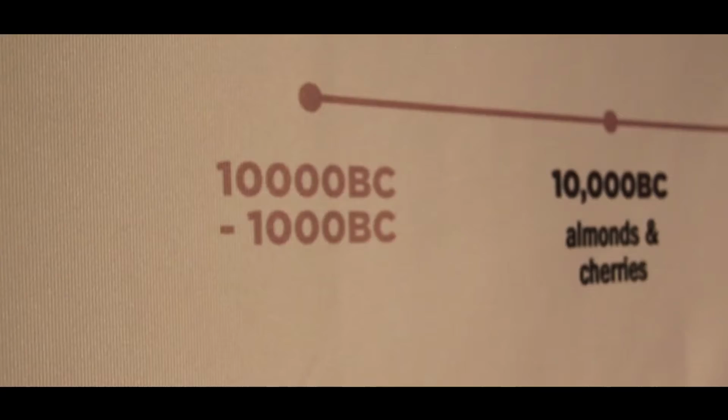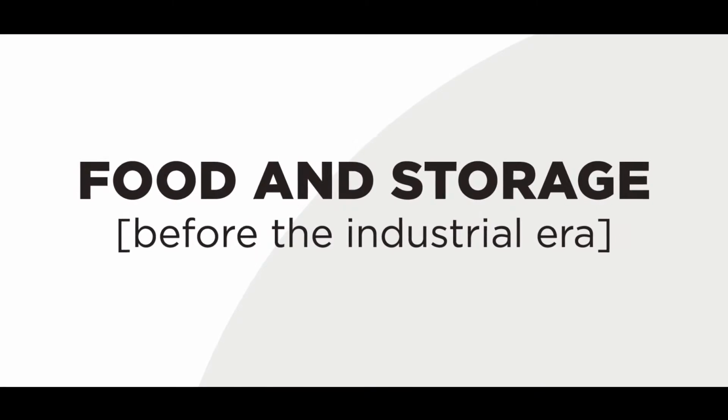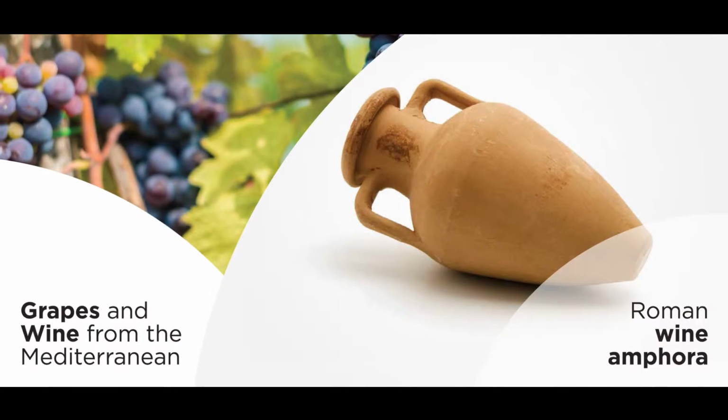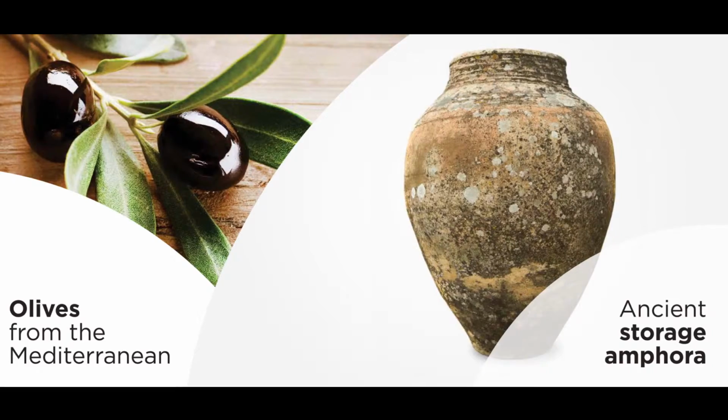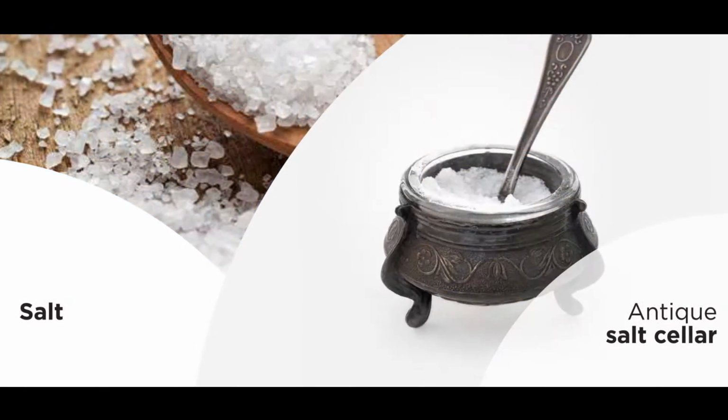Progress through the centuries is the result of various technological developments. In the story of food preservation, increasingly sophisticated discoveries changed how the storage objects were made and used, and how they adapted to the transport of food.